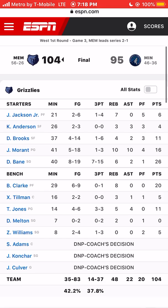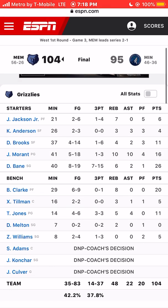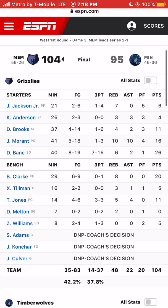Not many other notes. You can see Morant had a triple-double. Morant had 16 points, 10 rebounds, and 10 assists. He was only 5 for 18 from the field, but he had a triple-double here in this game. A good win for the Memphis Grizzlies.